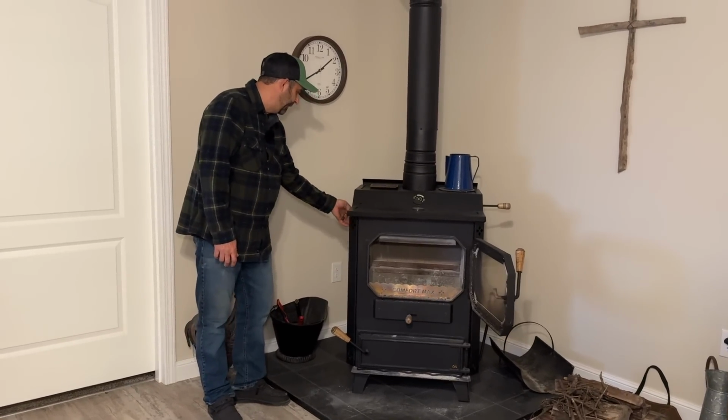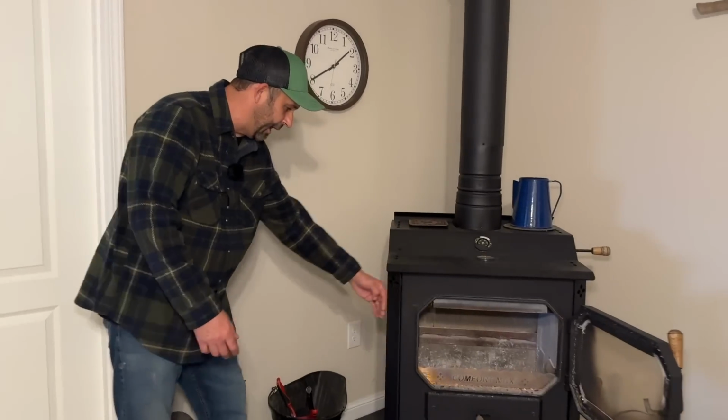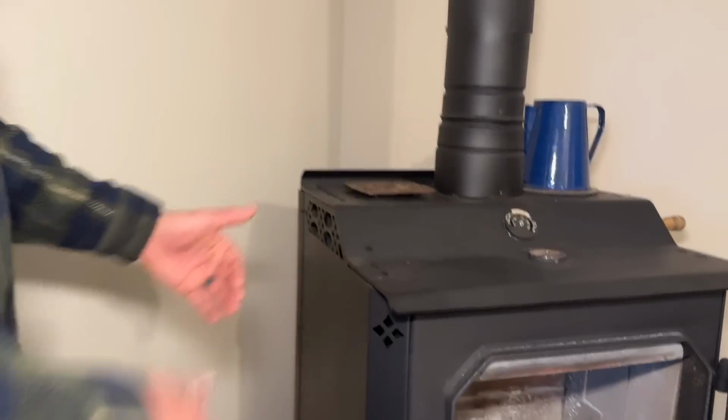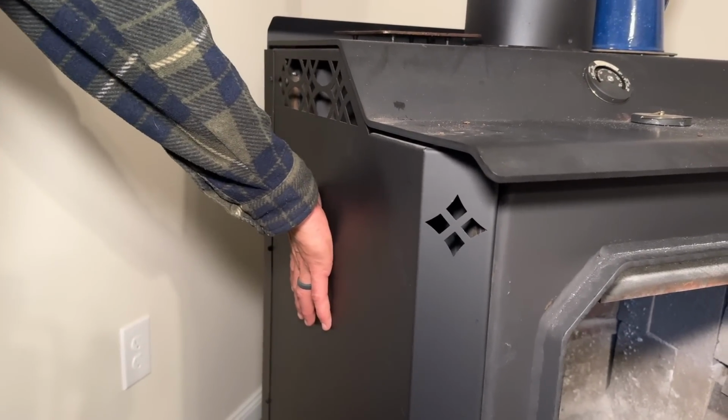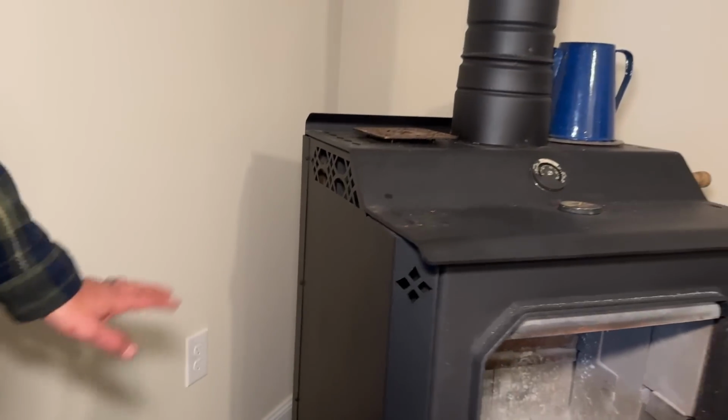Actually on this one, it's got these sides on here that are kind of out from the side. There's like a double walled side, so even when we have a very hot fire burning, you can put your hand on the side here and it's not that hot.